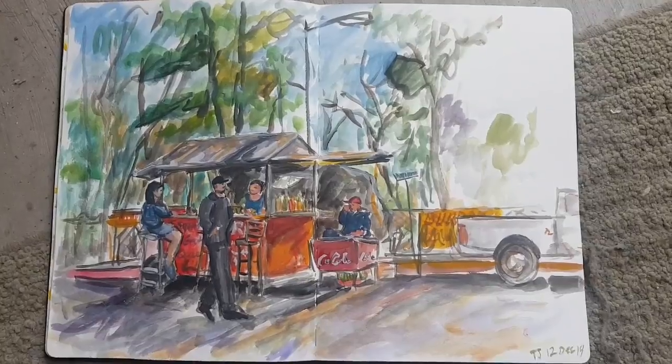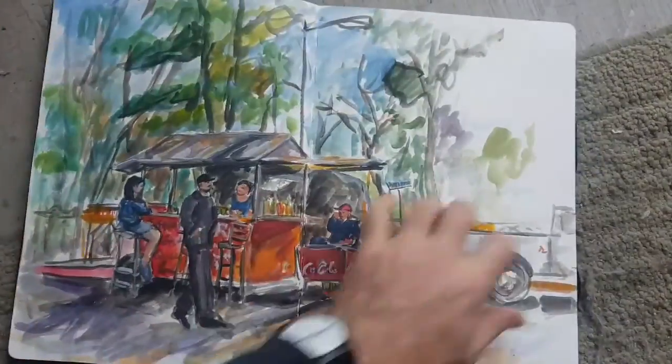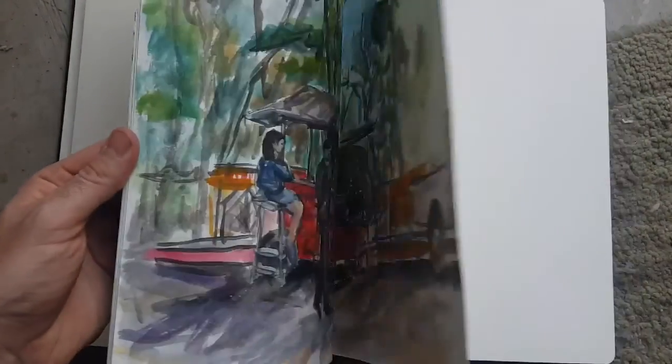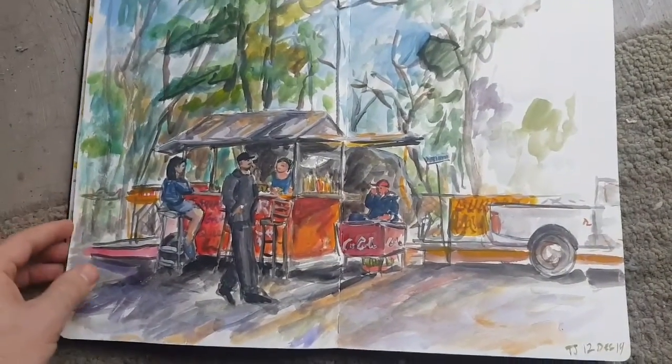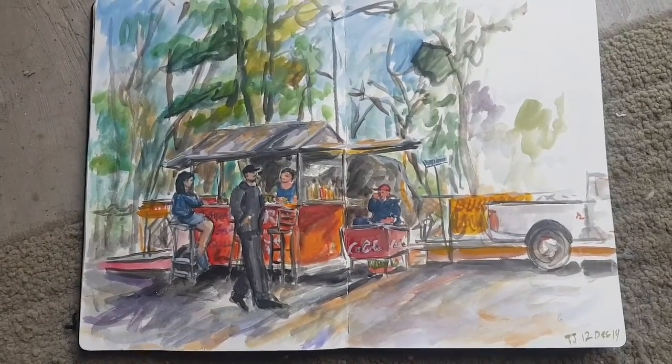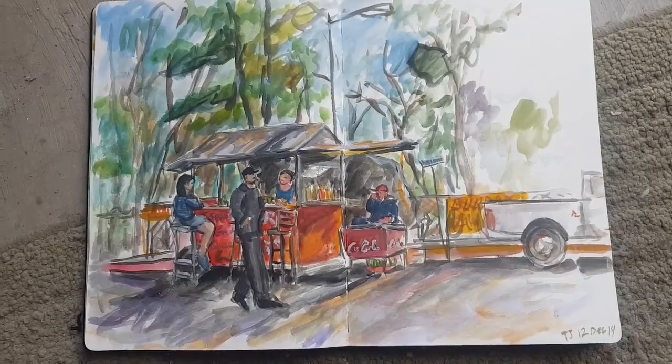Here's the final watercolour. This is a moleskin sketchbook I use. I love these sketchbooks. Really great quality paper. They have a little envelope at the back here where you can keep tickets, or I don't know, all sorts of bits and pieces. And these are generally the sketchbooks that I use. So this is the painting that I've just finished today. So I just thought I'd show you a few details.